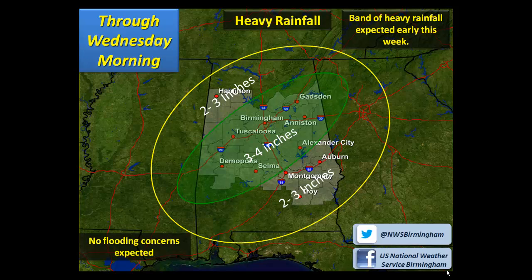Rainfall will be moderate to heavy over the next couple of days, with rainfall amounts anywhere from 2 to 4 inches expected. There will be a heavier band of rainfall, and currently we expect this to set up along the I-20, I-59 corridor. The latest drought monitor, though, has portions of Alabama moving into abnormally dry conditions. Therefore, expect generally beneficial rain with no widespread flooding concerns. However, keep this in mind.